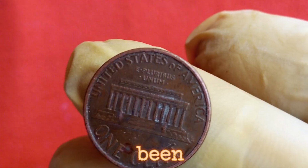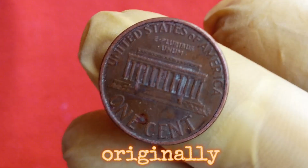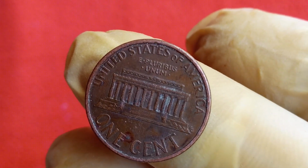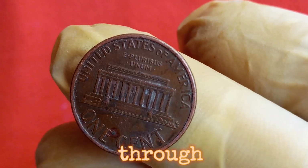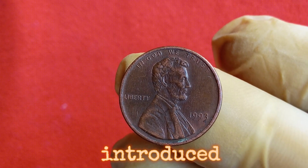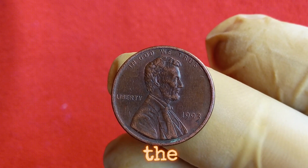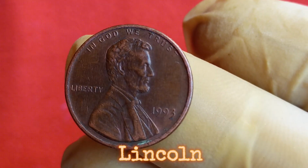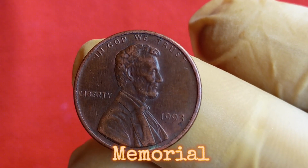The Lincoln penny has been minted since 1909, originally to celebrate the 100th birthday of President Abraham Lincoln. Over the decades, it has gone through multiple changes, from its wheat ears design to the memorial back introduced in 1959, and later the shield design we see today. But the 1993 Lincoln penny belongs to the era of the Lincoln Memorial Reverse.